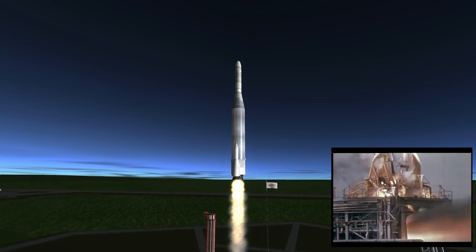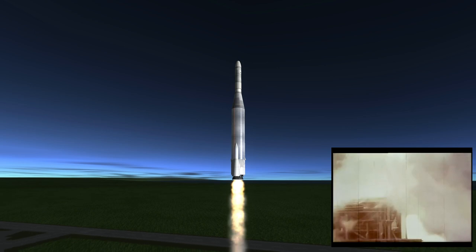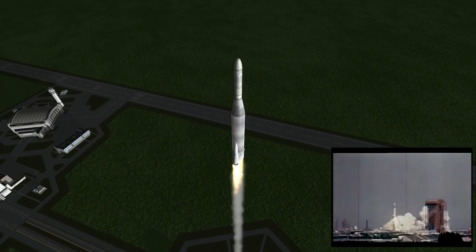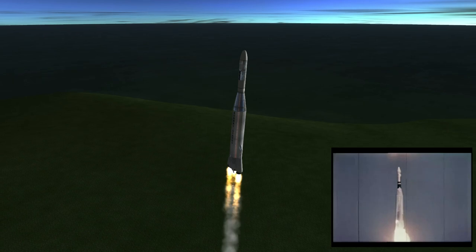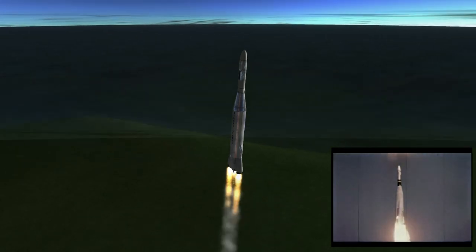The video in the corner, of course, is video from the original launch for this mission. It is from the NASA documentary specifically for Gemini 8, named Gemini 8, This is Houston Flight. And so that is publicly available. Most of the video in this from NASA is from that documentary.